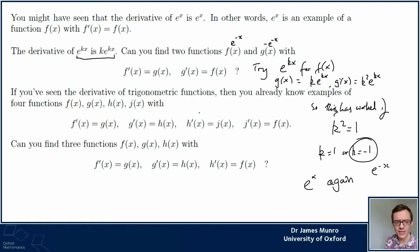Then I gave you this weird thing about trigonometric functions. I don't know if people have seen derivatives of trigonometric functions or not, but if you have, then you might have seen this thing about sine goes to cos goes to minus sine goes to minus cos, and then you get back around to sine again. If you haven't seen this, don't worry about it. You go round in this loop like this.